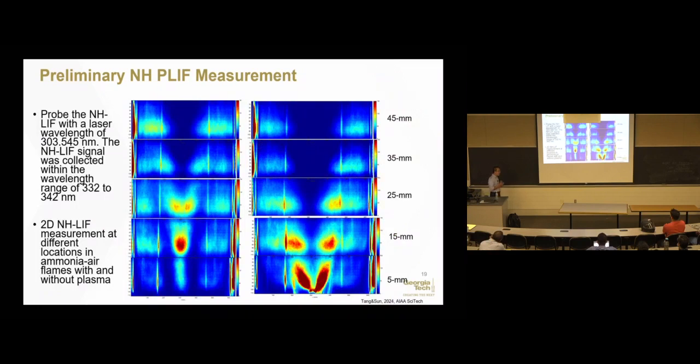NH PLIF has a much better signal-to-noise ratio. So what we did is we set up the laser beam, and then we move the combustor up and down. Each time we can scan about 15 centimeters of height downstream of the combustor. This is also a very preliminary result. You can see this gives you a general feature of the flame without plasma. And here is the V-shaped flame with plasma. Obviously, with the help of plasma, the NH PLIF signal is much stronger compared to the case without plasma. So plasma can definitely help produce NH.